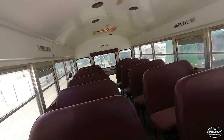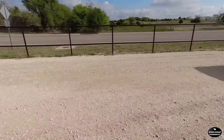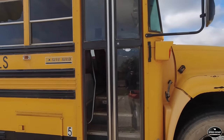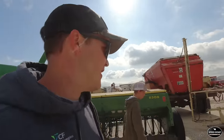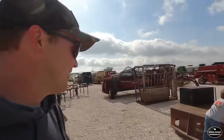I kind of like how short this one is. It'd be easier to get around in. Dome lights. All right, let's move on. This bus is too much glass. Bus driver, Jack. That concludes the bus portion of our video. I just thought about this, the video is going to be real boring if we don't buy anything. Yeah. That's a little bit of pressure for me to make a purchase.